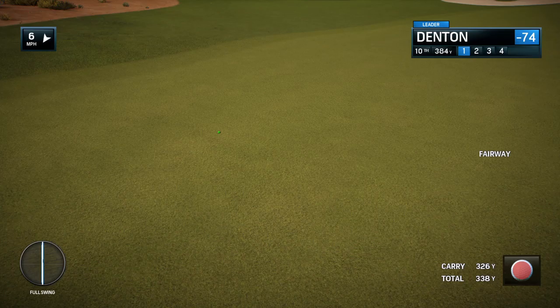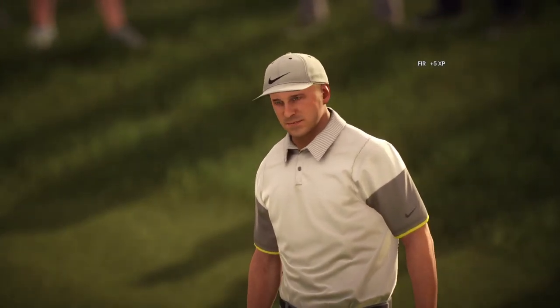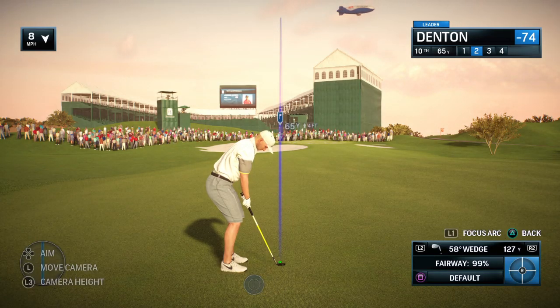In the fairway here at the 10th, nice way to start off the back nine. Chance to get it close here.